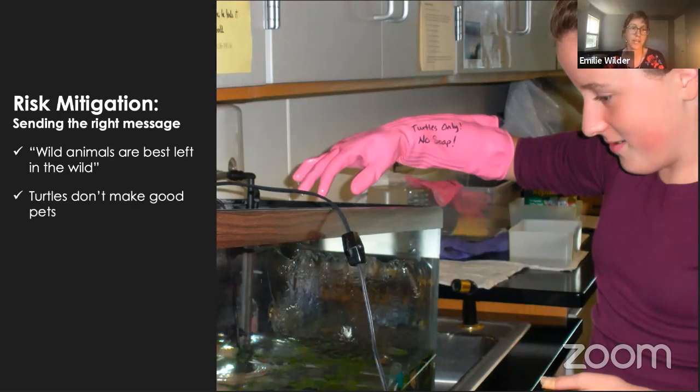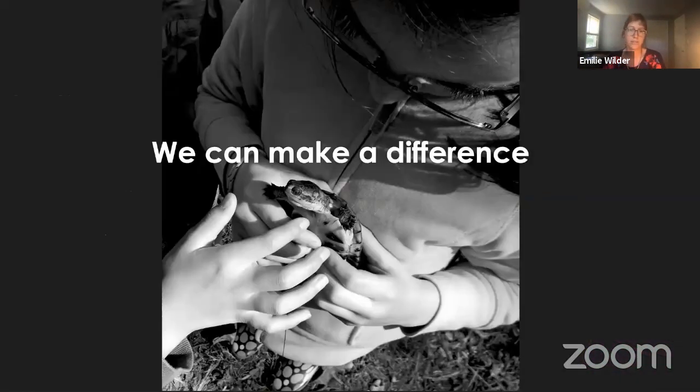We're also teaching kids that turtles don't make good pets, because of how long-lived they are. And so the best way to enjoy turtles, if they love turtles, is to enjoy them in the wild. And finally, the message that we try to hammer home in every interaction we have with students, and this is really core to our mission, is that we can make a difference.